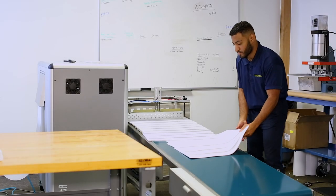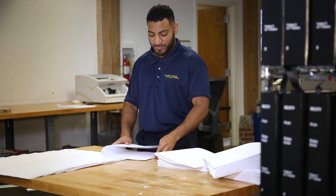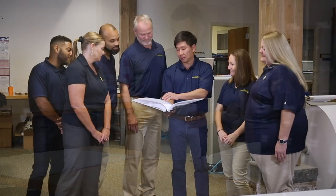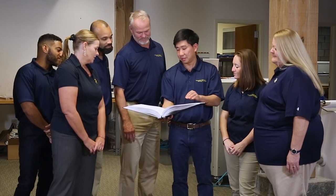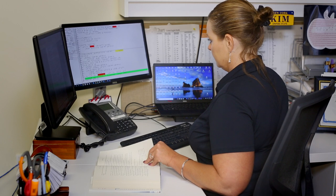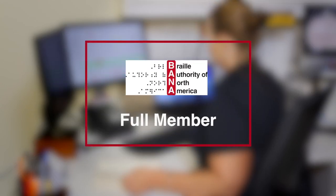Here at the Center for Inclusive Design and Innovation, our Braille department produces hundreds of thousands of Braille pages for students and Braille readers each year. Our nationally recognized staff has over 20 years of Braille training and production experience, including representing CIDI as a full member of the Braille Authority of North America.